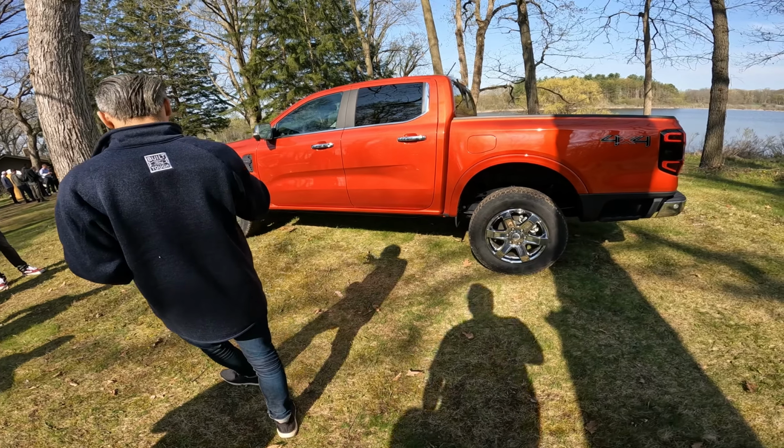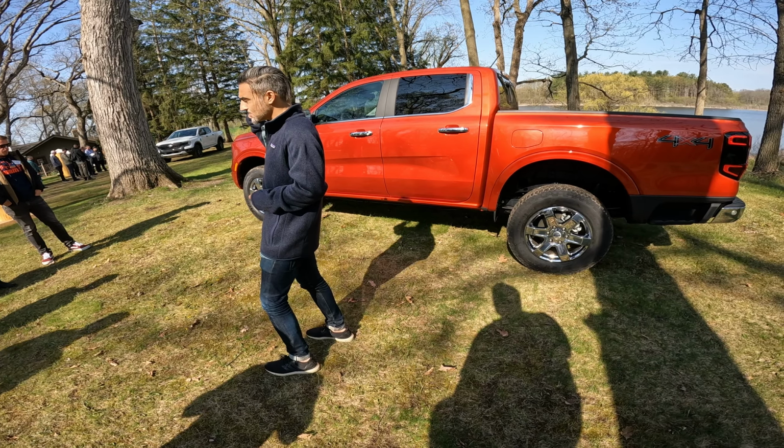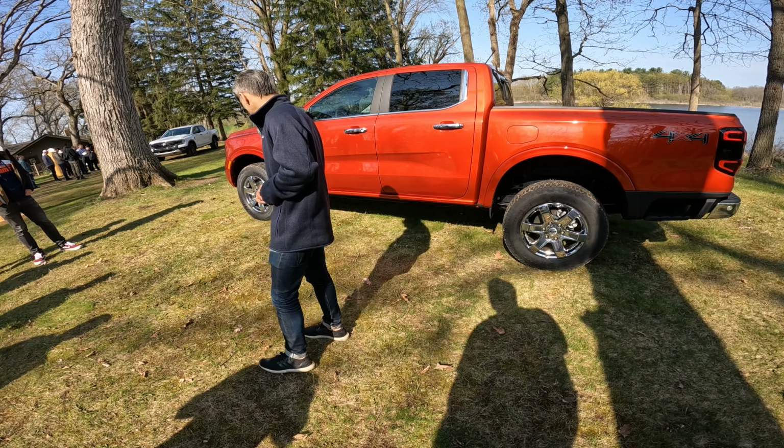With regards to the wheels, you can get 17 or 18-inch wheels depending on the model. And the Ranger Raptor also gets its own 2 sets of unique 17-inch wheels.